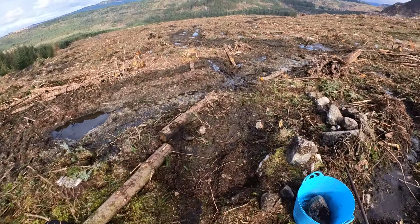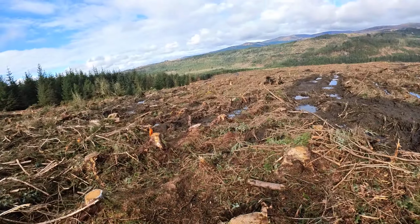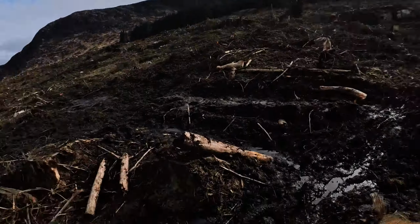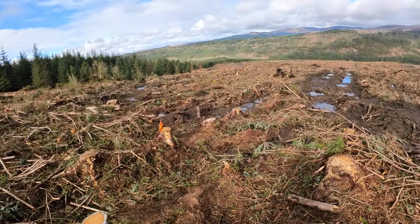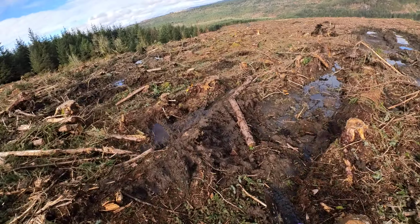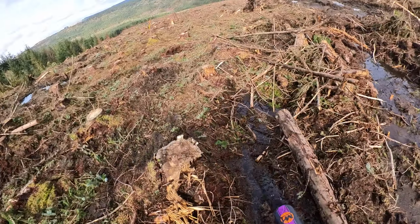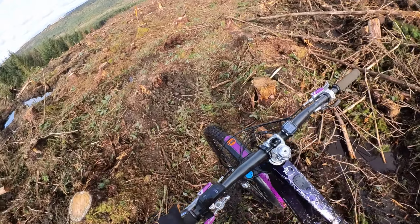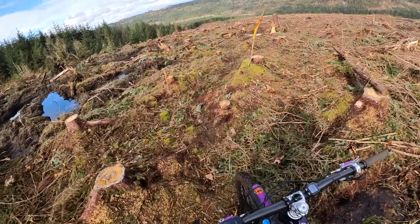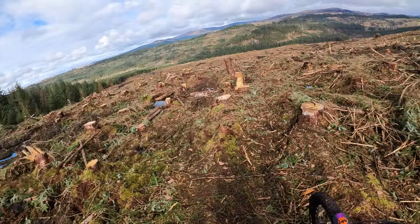Now this bit, we may get this rideable for the event, or we may neutralise it, and it takes 1 minute to walk this. If we do manage to get it rideable, we'll hopefully get it a little bit better than it is, then it'll be a full stage. If not, you will get 2 minutes maybe to walk this 1 minute section.